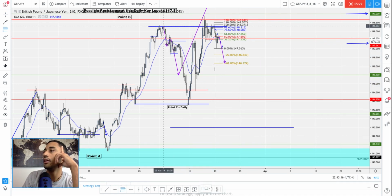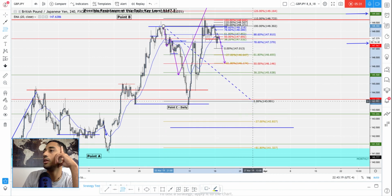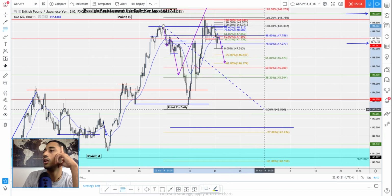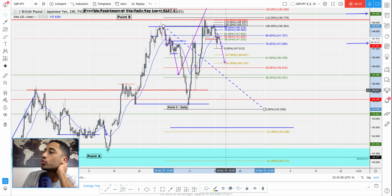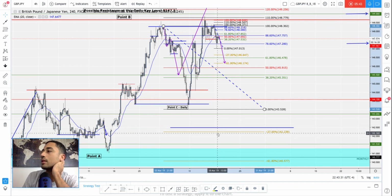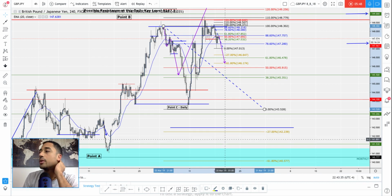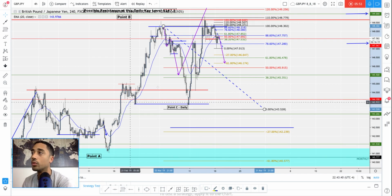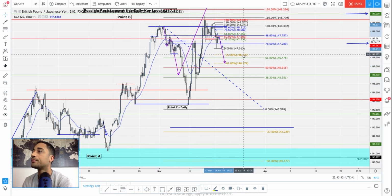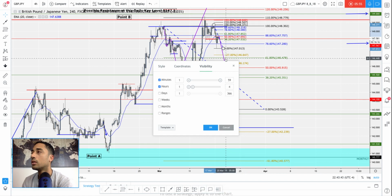From point A to point B, back to this level of consolidation, I'm guessing. Anyways, I'm looking for price to go back to 140.777. That's literally what the actual move is. But I just find that pretty interesting.